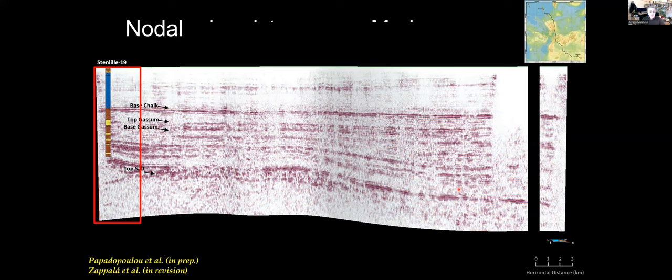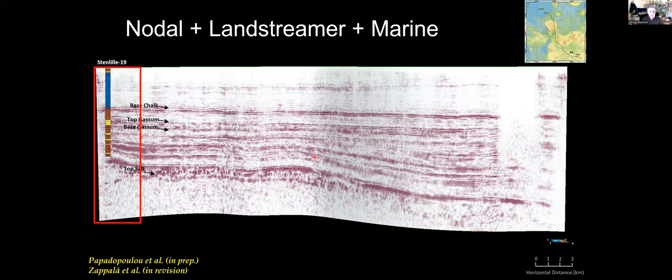So that's the nodes alone. That's where you combine both data sets. Now you can see the continuity has improved across, and surprisingly, even here, not only at deeper levels. So it's really doing a good job. That's the reservoir level, so gas on top and bottom, and that's the base of the chalk again. And this would be the top Zechstein. This is the P Zechstein, and I think the salt is moving around.